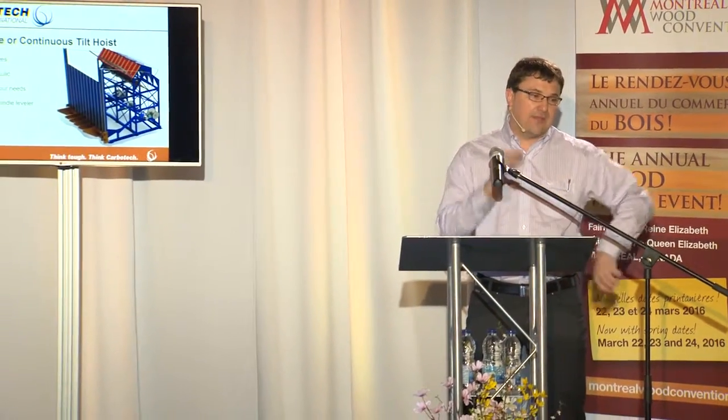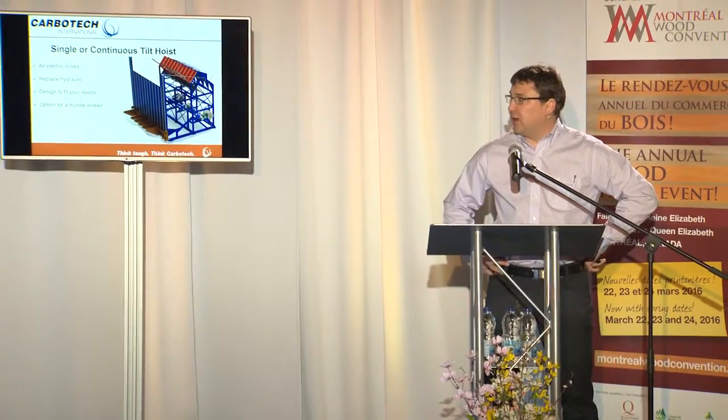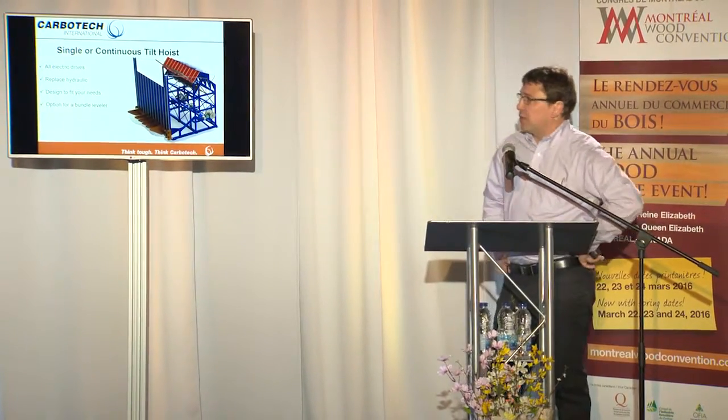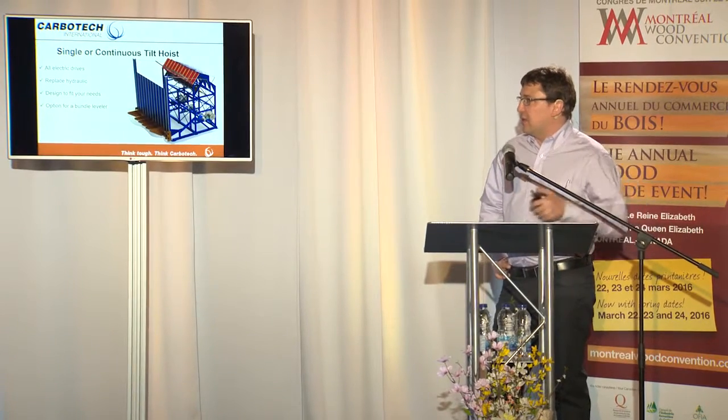We have developed a new continuous tilt hoist. What we try to achieve with our equipment is mainly all-electric equipment instead of hydraulic. With the new control technology, you can manage the elevation very well with servo motors or a VFD. So we have very good accuracy with that new design.